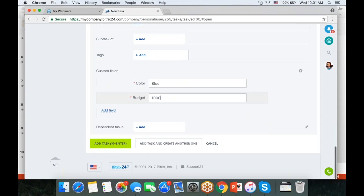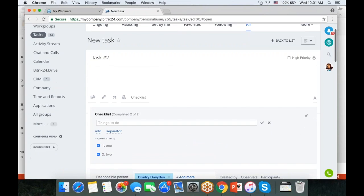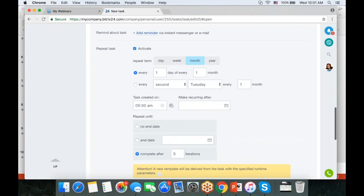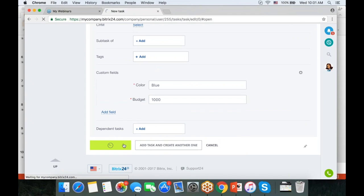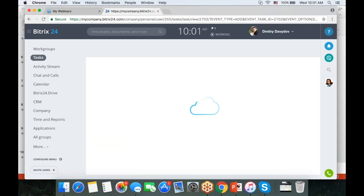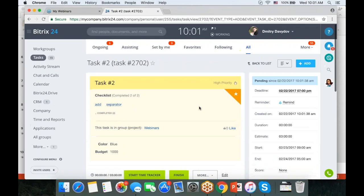And you can enter dependent tasks here as well. So if I have everything, I can click add task, and I've added a task. So as you understand, this is extremely advanced task management at its best.